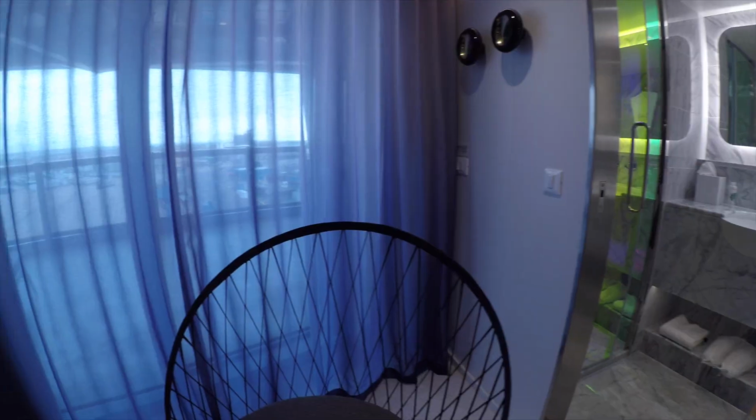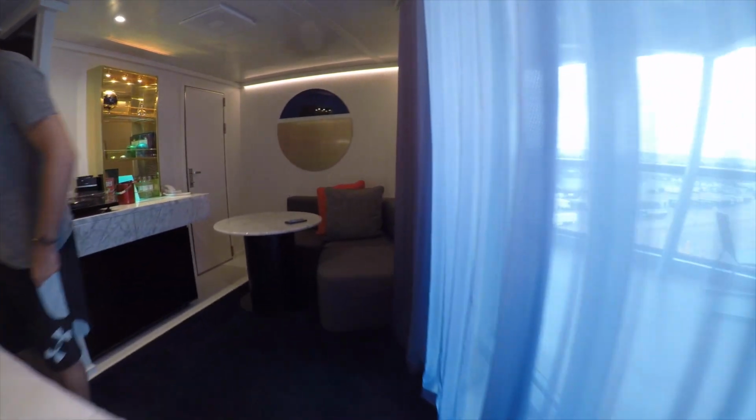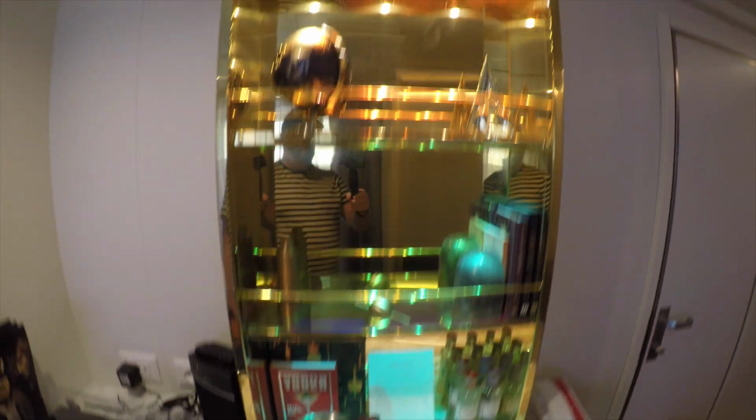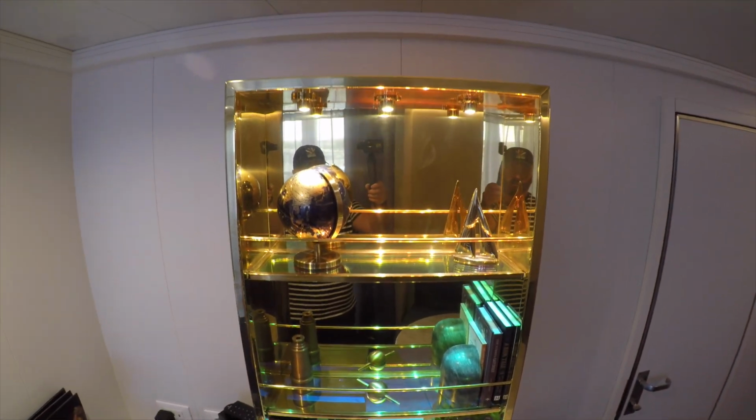Over in the opposite corner we have the bar area. It isn't stocked yet, but it will be later, with some bottles from the first round of Virgin. You can drink all the spirits in the bar or take them home with you if you don't use them. They do only provide a couple of mixers, and if you want more, you will have to pay extra.